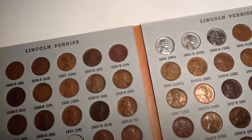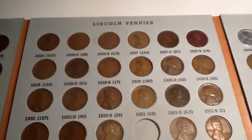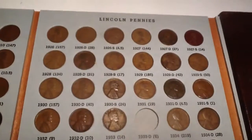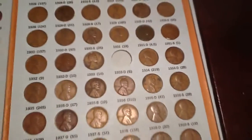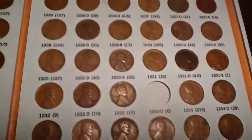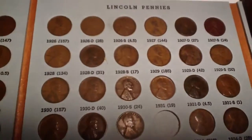And look at this. I'm missing 1933D for some reason. It should be there. So that makes it 2 pennies that I'm missing. They're very easy to find, those. For some reason I haven't put it there. Maybe I have it in the boxes.